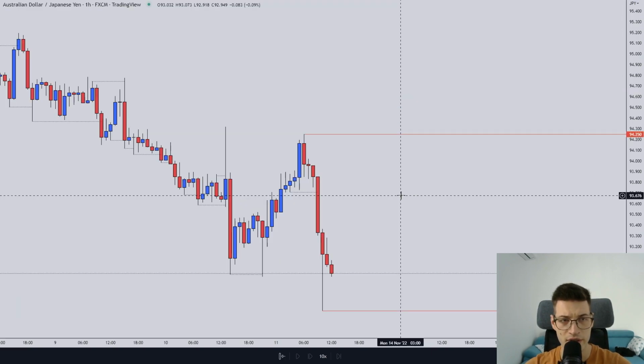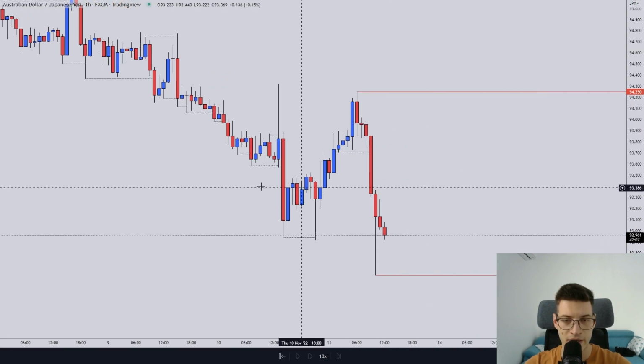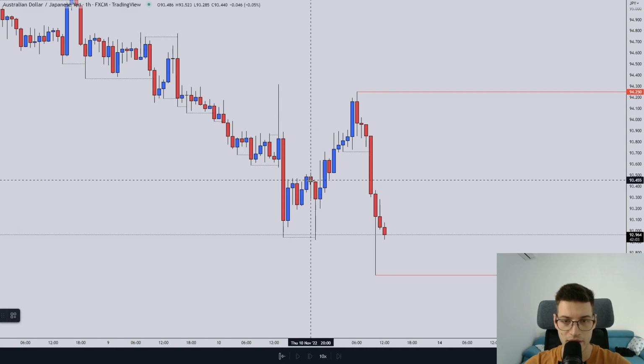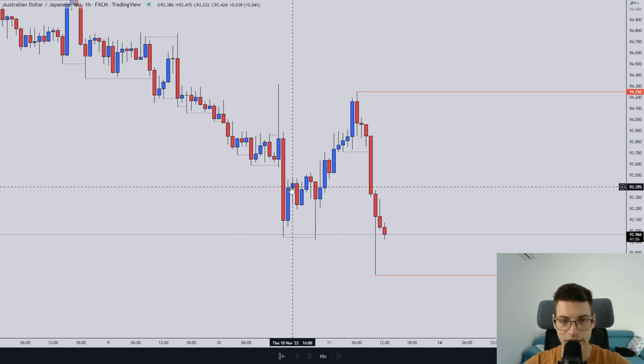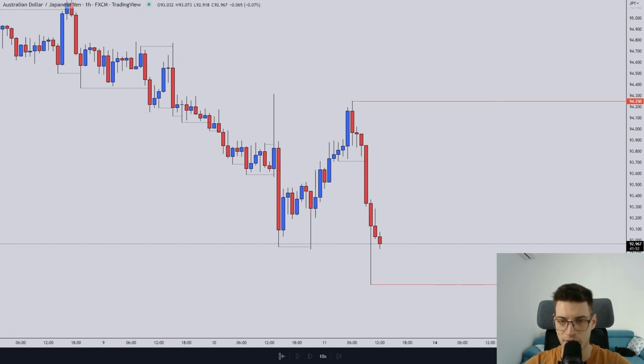Aussie, Japanese yen. This one, so I'm not seeing anything. I saw no potential entry right here. I was not looking to sell because I saw a large wick and an aggressive retrace in the first candle, and the price action was kind of crappy, so just was not looking for anything.